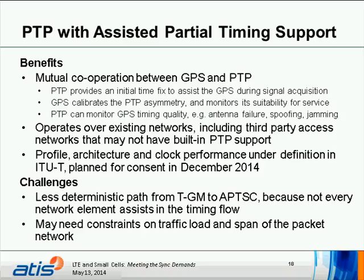It's going to operate over existing networks, including, say, third-party access networks that might not have PTP support. And the profile, the architecture, and clock performance are still under definition in ITU. It's planned for consent in December this year, but it may well extend into next year.